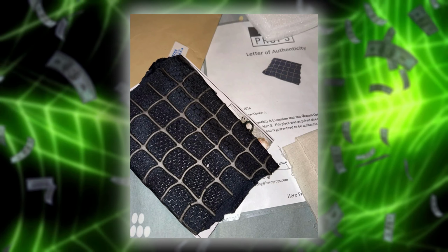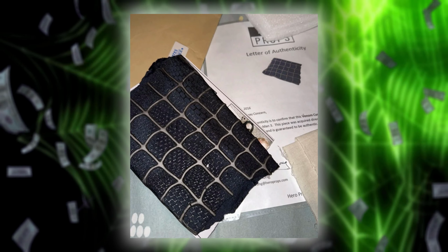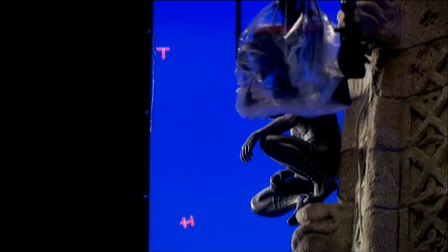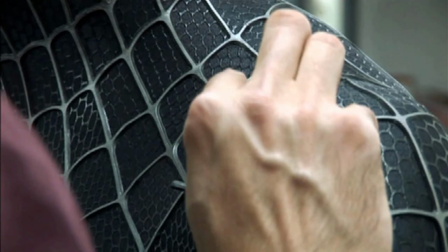Now here's one that definitely rivals that last one. A piece of Symbiote Spider-Man costume. What can you really say about this? I mean, it's a piece of the black suit's arm. Now, is this actually a piece from the suit Tobey wore? I don't know. It could be from an extra costume because they made way more than one.